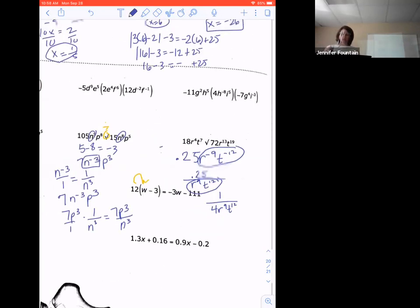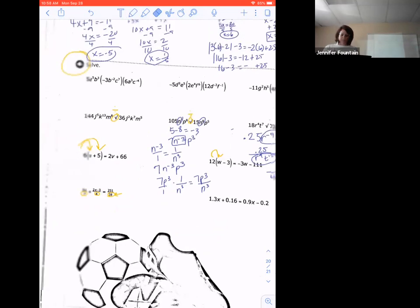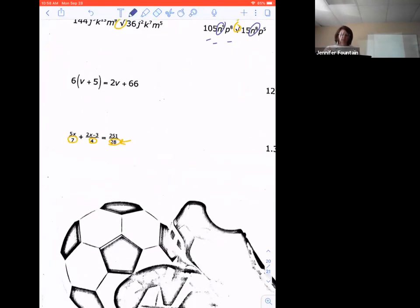Now let's get down to the next section where we are clearing decimals. I'm sorry, we're not clearing decimals just yet. We did one. Okay, so decimal distributive property first. Okay, so I would distribute my 6 to v plus 5. So I'm going to end up with 6v plus 30 equals 2v plus 66. What does v end up equaling?